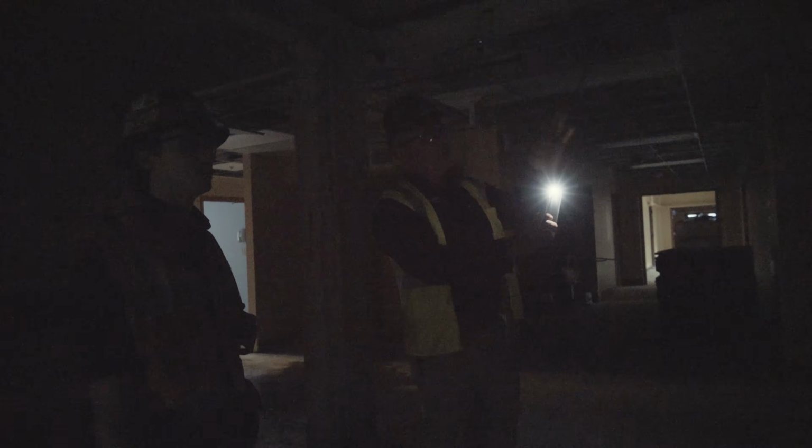So this is what I was telling you. This is the separation between the two buildings, right? This being our tower, and this being the old school. So what they're going to do is shore up here, and then slice and dice this without hammers. We're going to saw it all up in little pieces and pull it away.